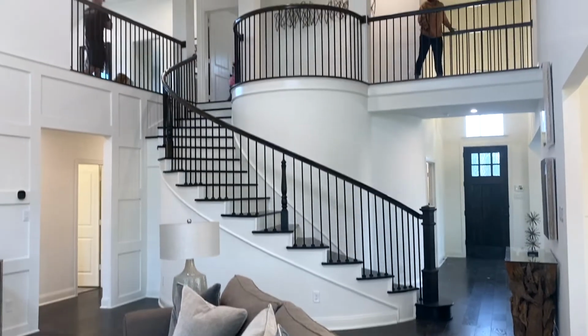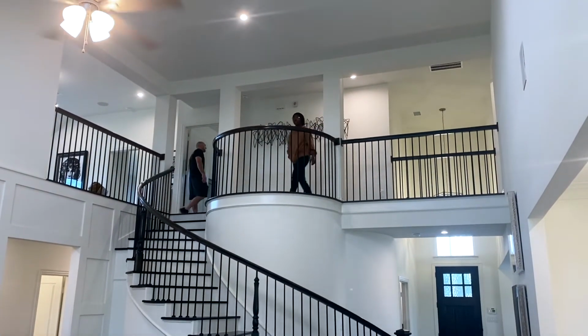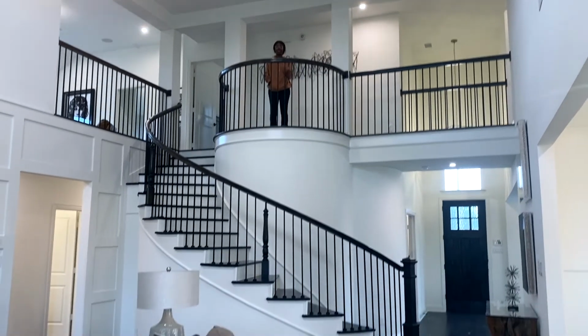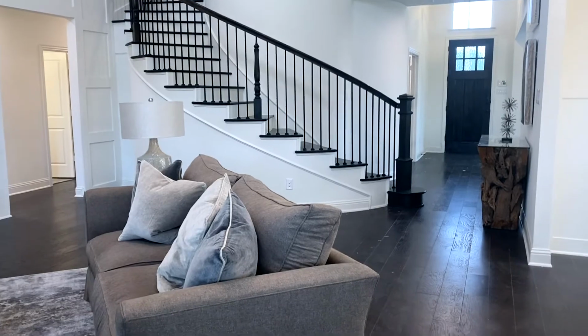You guys, these stairs would be the one thing that sells us on this home. I don't know if you guys create vision boards, but I do. And round steps are on my vision board for our next home.